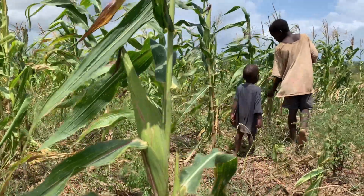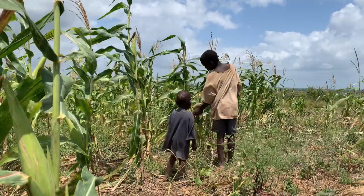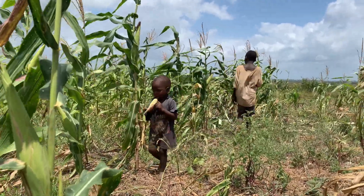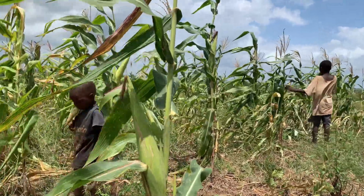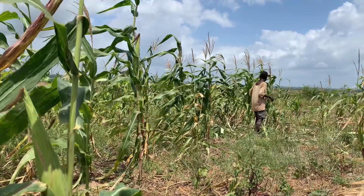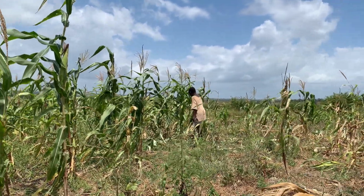So guys, these guys are maize farmers. They farm maize, and when they harvest, they store it and eat it. They don't sell it. This is their staple food. That's why I told you they have never eaten rice. Actually, they have never even seen rice.